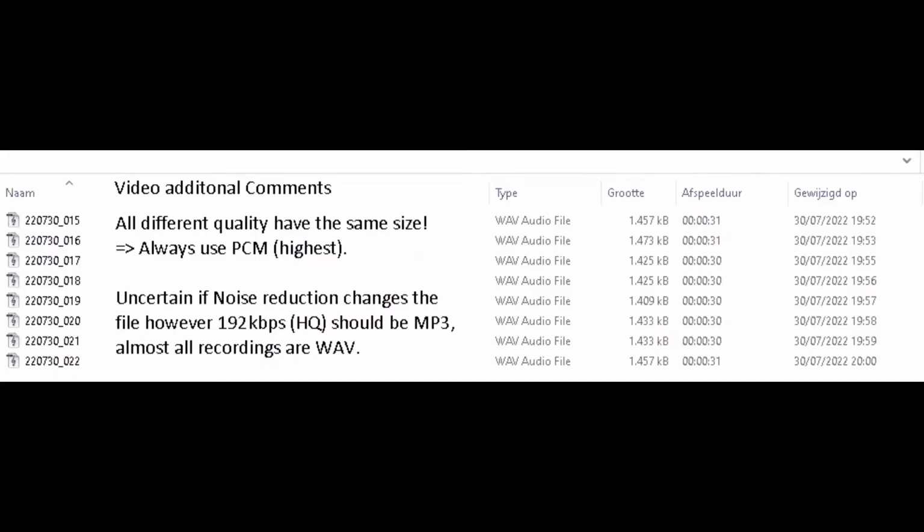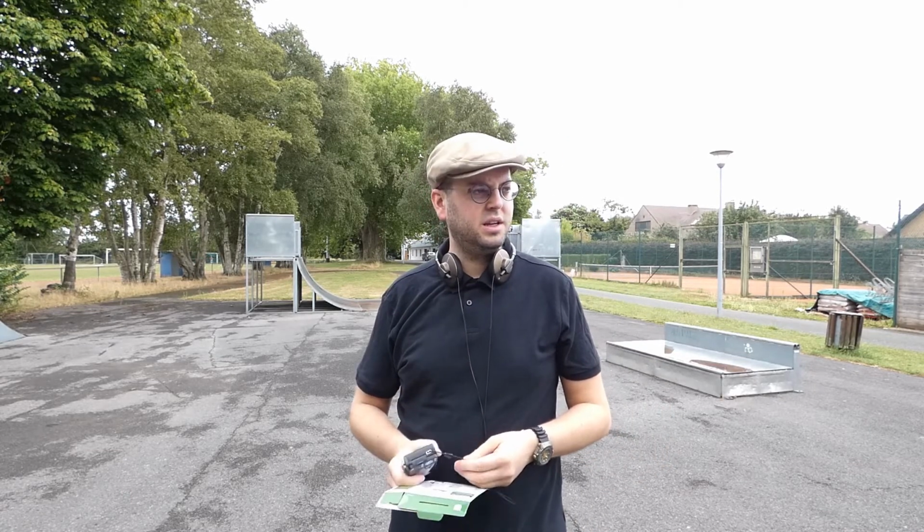Three of the lowest quality of recording all have the same size, so it's about 1.5 megabyte for 30 seconds, equal to 3 megabyte for a minute, or 1 hour would be roughly 180 or 200 megabyte. To be easy, say 200 megabyte, or 180 to be correct. That is actually not very much. It's like a normal music recording. If you have a music clip of decent quality, it would be of the same size.